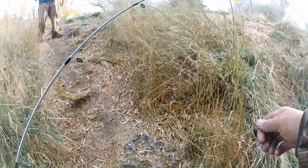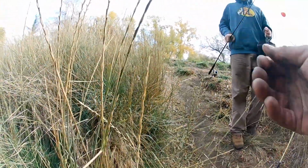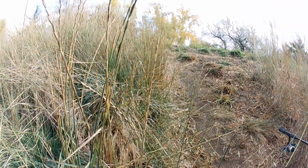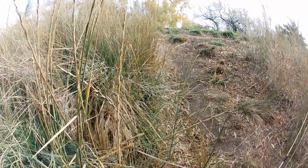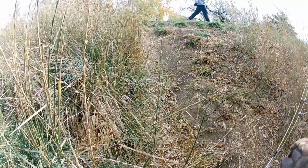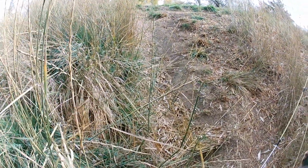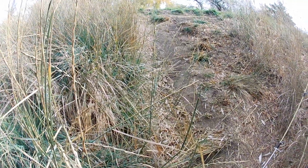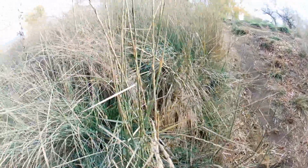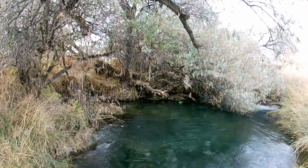You got the pliers in your pocket. I do got the pliers in my pocket. Didn't think I was going to need the pliers, but alright. They're everywhere. What are you doing? Sit that there. He's going to be a fun time to unravel out of here.